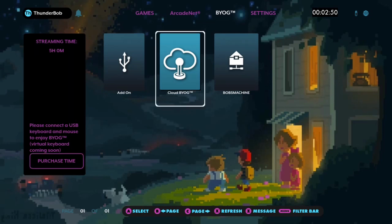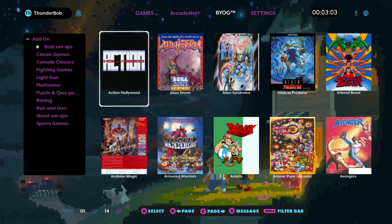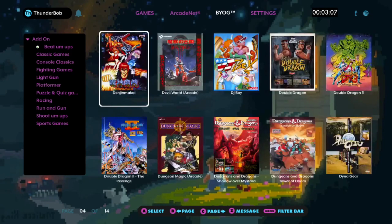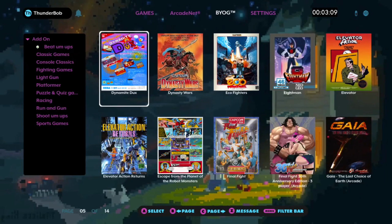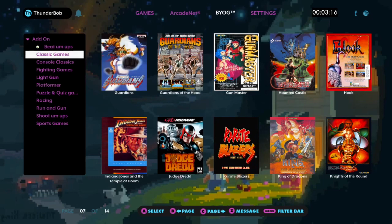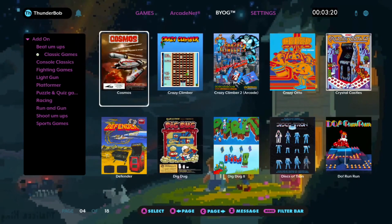Another way to play games on this is by loading them onto a USB drive. They'll be accessible through this add-ons menu. Now you can see I've broken these up by category. That's another feature they've added through a firmware update. Here are some of my beat 'em up games. You can see there are 10 games per page, and I have 14 pages here. You can do the math. A lot of games.